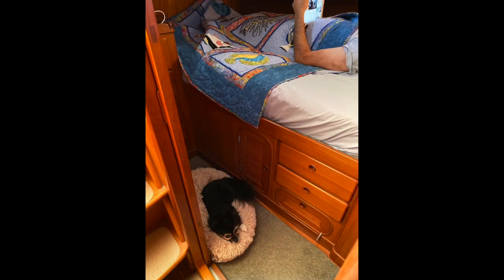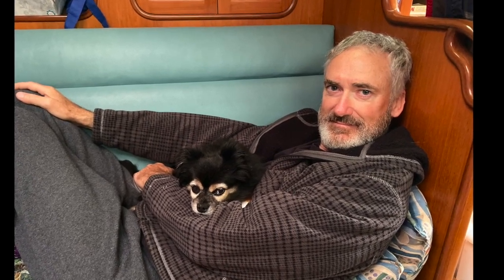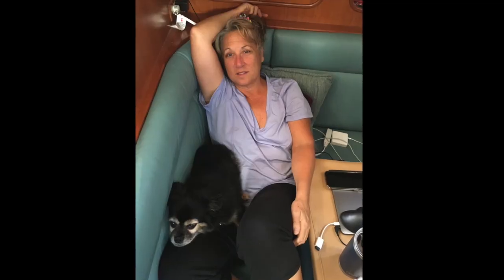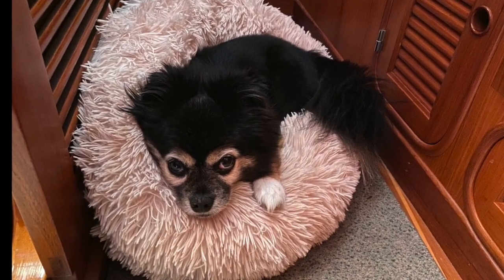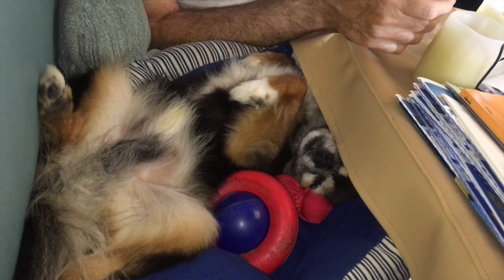We finally did get the boat organized, and now it's home sweet home. We're each finding our favorite spots to hang out. Charlie likes the bench settee. I like to camp out beside the table. And Bubba seems to love his little bed in the quarter berth. As for how he's adjusting, I'll let him tell you.